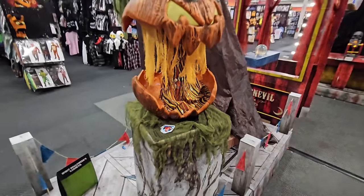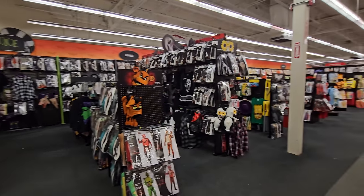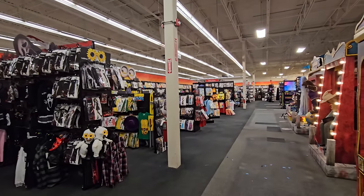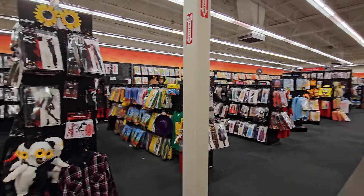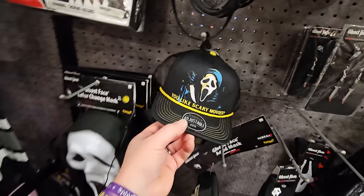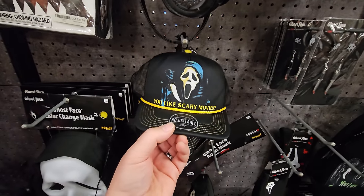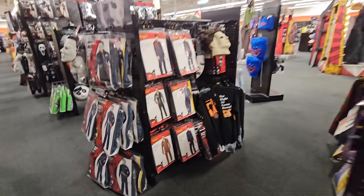There you go, sir. And yes, just as expected, wow, they are absolutely stocked with costumes on this side as well, guys. Look at this, everything you could possibly want to be for Hallows Eve. I don't know if I've seen this hat before. You like scary movies? And look at the Ghostface earrings. They're little daggers.